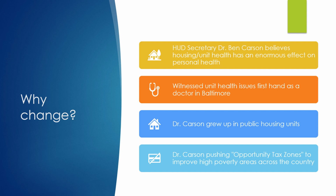Dr. Carson is trying to help with revitalizing those units by utilizing opportunity tax zones and some other programs created by the federal government. He's also encouraging local and state communities that come up with various resources, and also looking at the opportunities for communities to opt out of public housing and other housing programs.